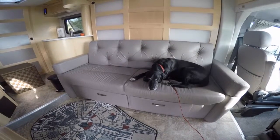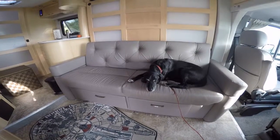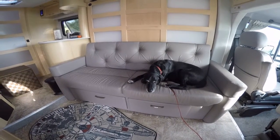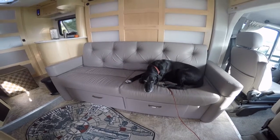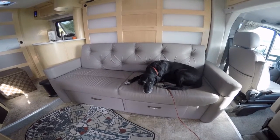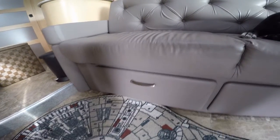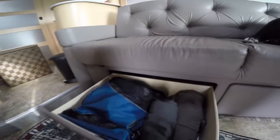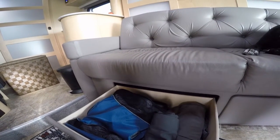The other thing you see as you enter is the couch. It's made out of a fake leather of one kind or another that's supposed to be pretty dang durable and cleans up pretty easily. Underneath the couch are a couple of drawers used for storage. I keep clothing in them. These e-bags have been pretty helpful in keeping stuff organized.